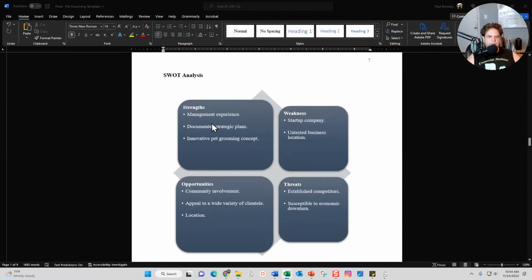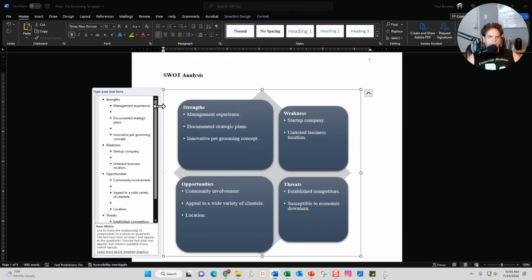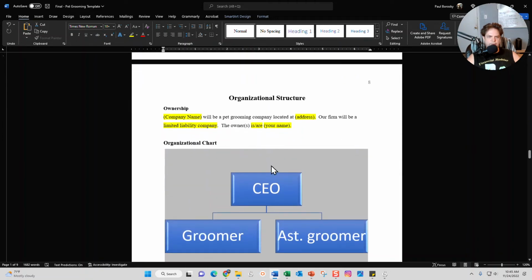Next is going to be your SWOT analysis. Again, for your SWOT analysis, if you want to make some changes here, you'll just go ahead and click on the SmartArt, and it includes strengths, weaknesses, opportunities, and threats. This little arrow right here is going to expand it, and once you do that, you're able to make the changes to this document.